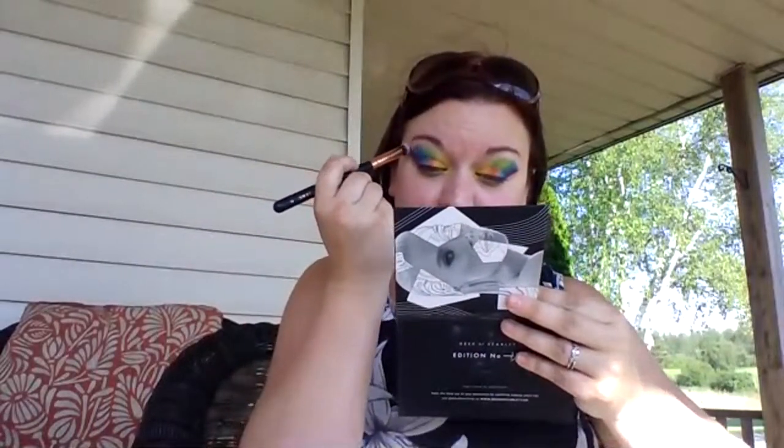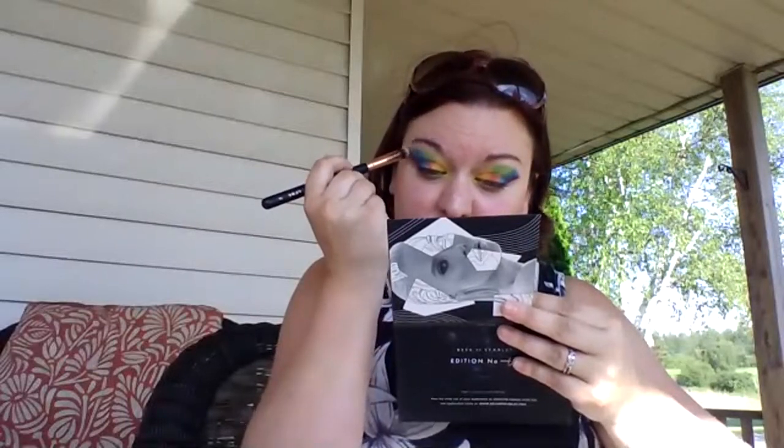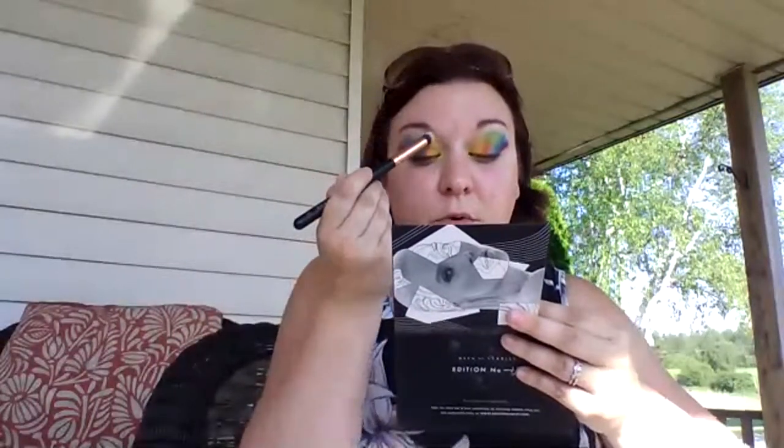Okay, now the next part, what color should I outline it with? Because that is the real question. What I'm going to do is buff the lines around the edges while I'm thinking about that. So I don't know. What do you think?